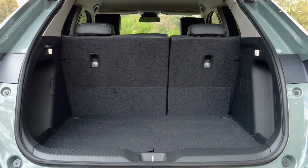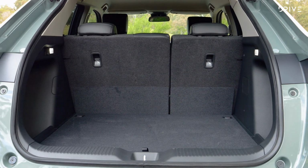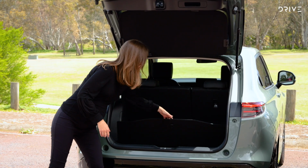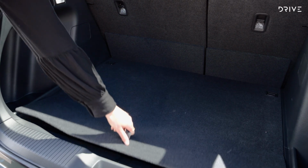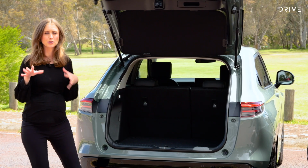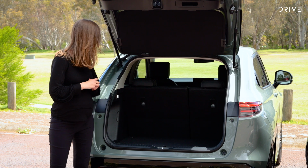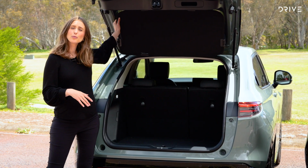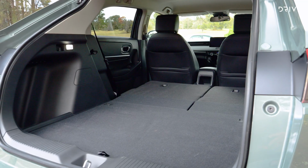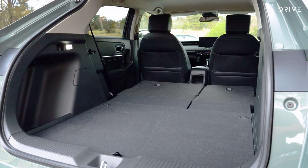It's a nice flat boot floor, and it's a fairly wide space. If you lift up the floor here, there's also a nice pocket of underfloor storage for things you want to hide away: cords, cables, laptops, valuables, things like that. Other than that, it's a pretty simple, straightforward boot. You've got this nice removable fabric cargo cover, and it's compact and probably in line with what you'd expect from a small SUV.